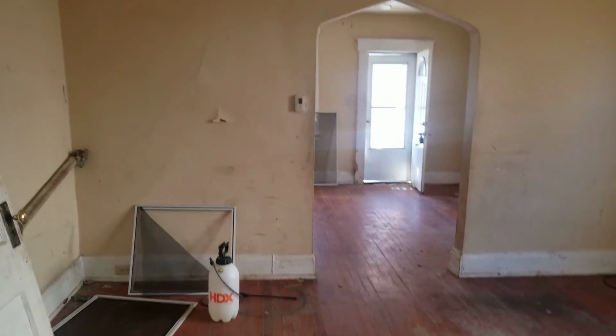So we have 2 rooms, 1 bedroom here. Yeah, I'm good. I'm just waiting for a time when I'm gonna fall in the basement.